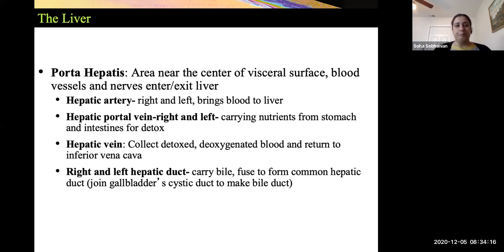Whenever that blood gets detoxified, it's clean, it's ready to go into the circulation, then it goes to your hepatic vein that I mentioned before. And no, it's not oxygenated, it's deoxygenated. So this blood is going to be deoxygenated, and it's going to return into the inferior vena cava, and then go to the heart for the purpose of circulation. The blood vessel that supplies the liver with oxygenated blood, that good blood that your liver needs to survive, comes from what? The hepatic artery, which brings blood to your liver, and that blood is oxygenated.